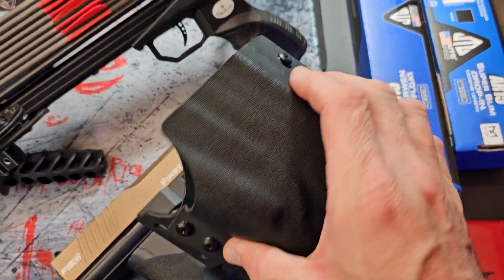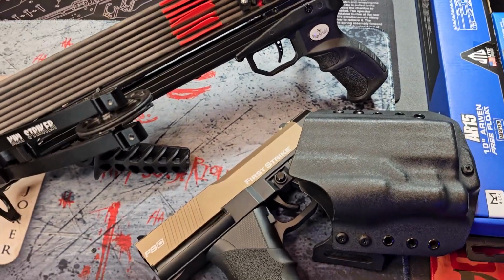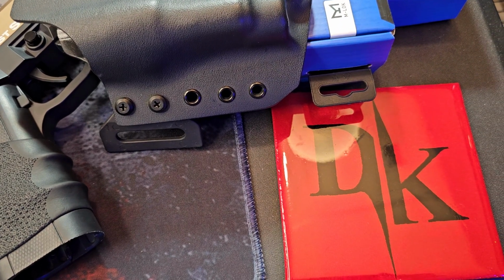So, got holsters for that. This is a holster. Actually, it says Berna. It's not for a Berna, I don't believe. I'm almost positive that's an FSC holster. I think I wrote the wrong thing on it. You know what? Do any of us care right now?